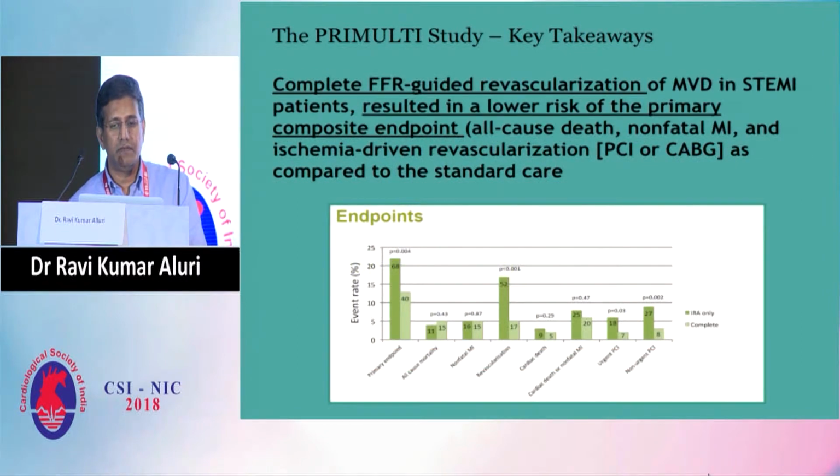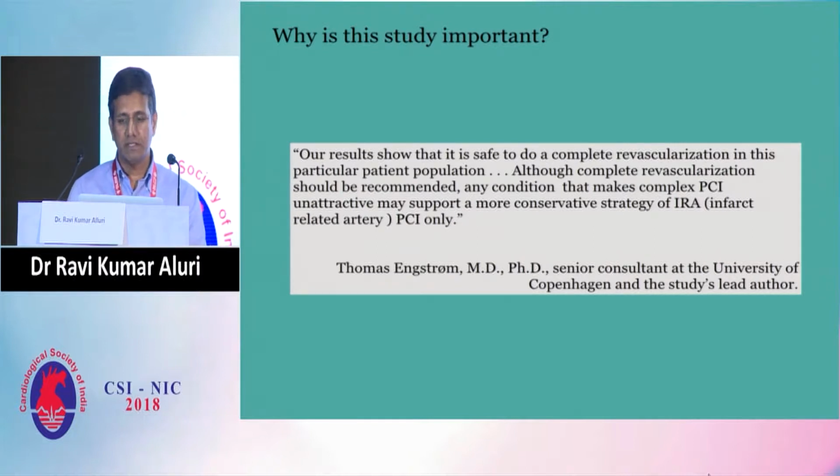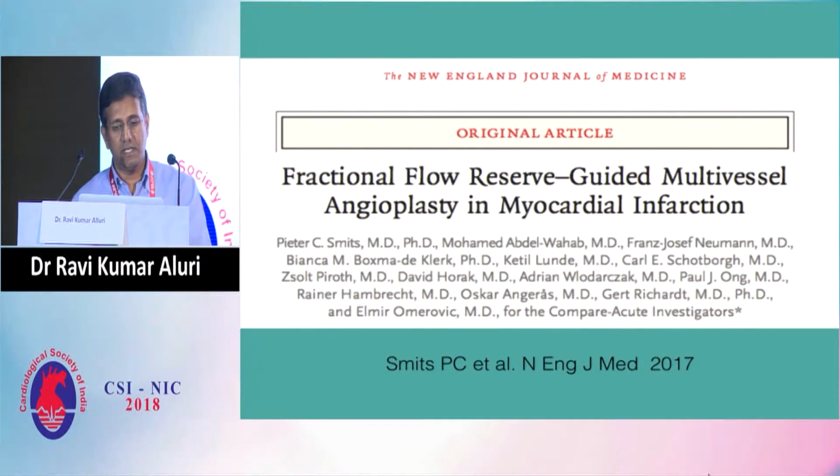So complete FFR-guided revascularization of multivessel disease in STEMI patients resulted in a lower risk of the primary composite endpoint, that is all-cause death, non-fatal MI, and ischemia-driven revascularization, as compared to standard care. Thomas Engstrom, the lead author, says it is safe to do a complete revascularization in this patient population. Although complete revascularization should be recommended, any condition that makes complex PCI unattractive may support a more conservative strategy of IRA PCI only. The second major trial is COMPARE-ACUTE, which was published in NEJM last year itself.